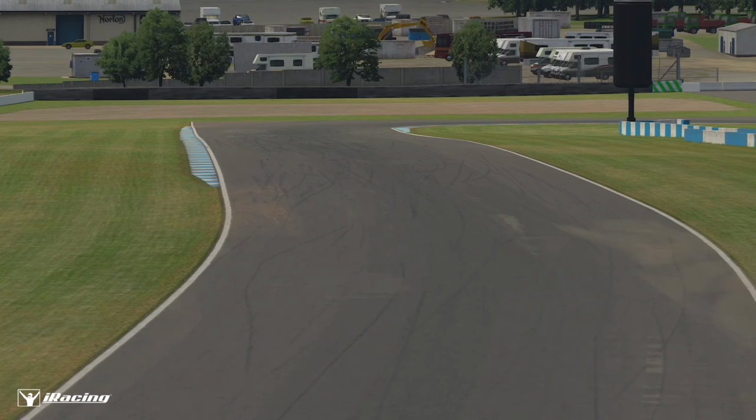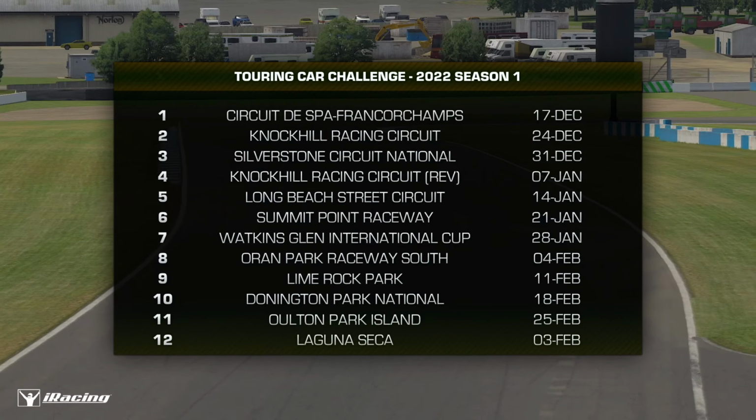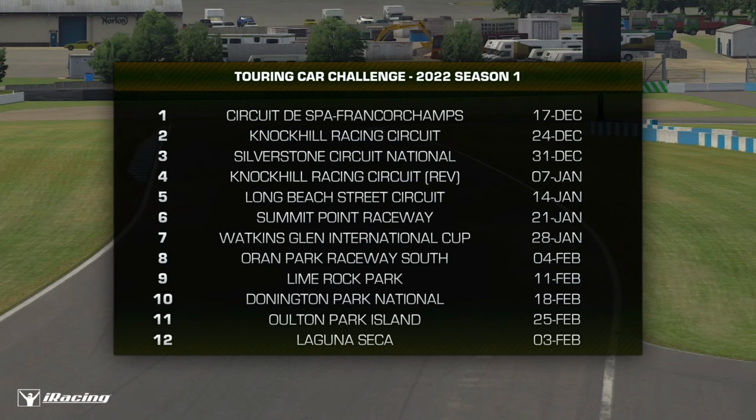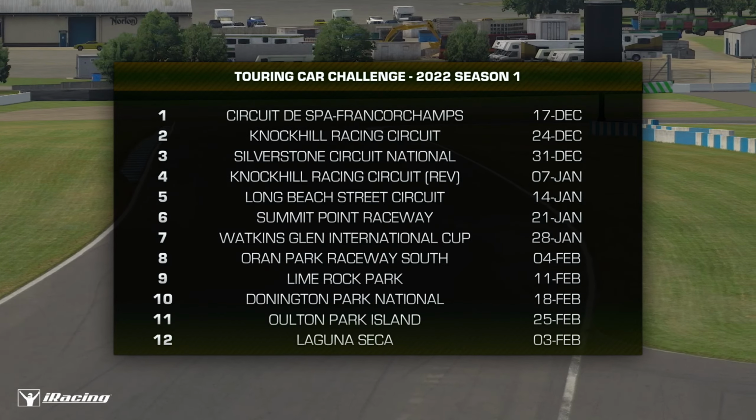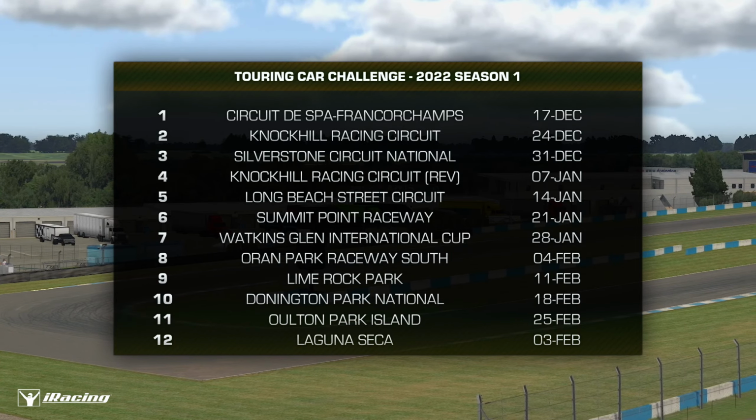Yeah, Donington Park's always a fantastic track. Of course, it held the British Grand Prix, actually the European Grand Prix, I believe, in 1993. And we're here on the 1st of April with a 26-34 track, ready for some fantastic touring car action. Yeah, absolutely.